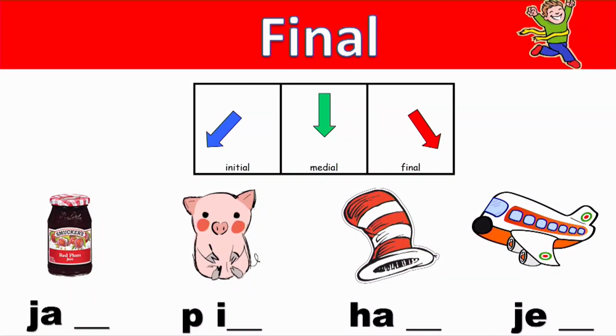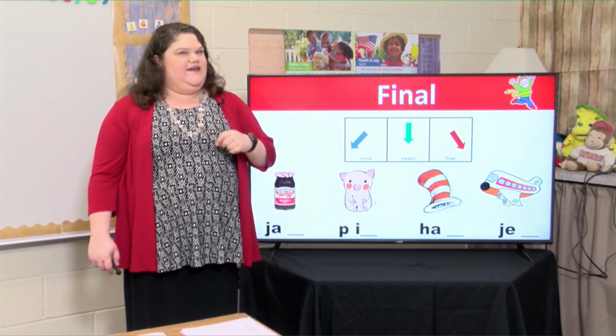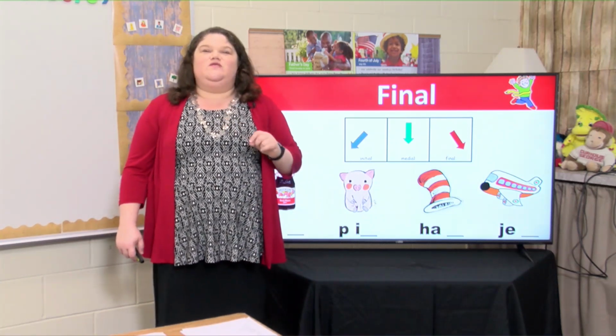What about hat? What sound do you hear at the end of the word hat? T. What letter makes the t sound? Did you say T? That's correct. We would put a T at the end of the word hat.